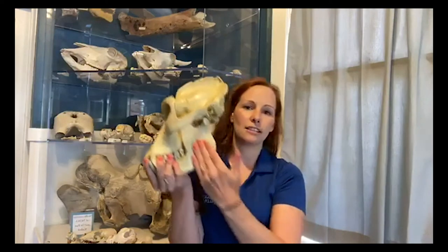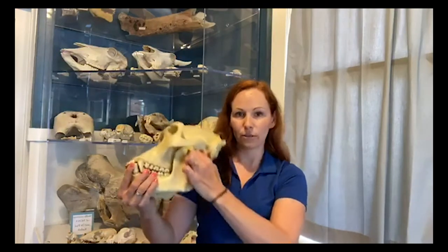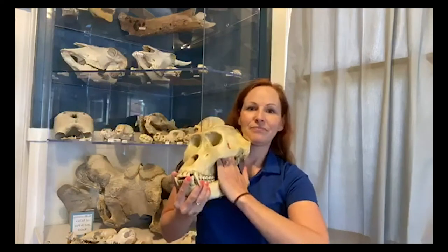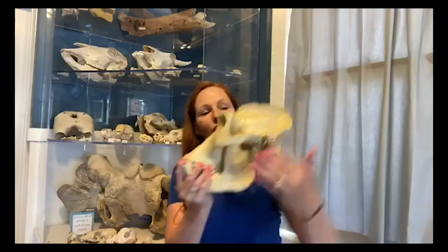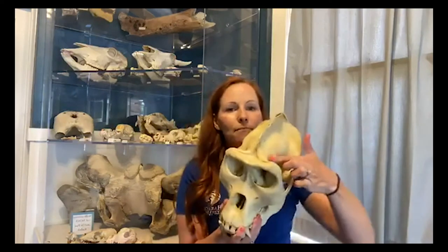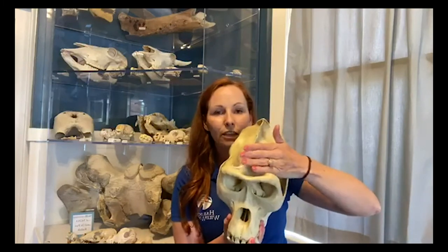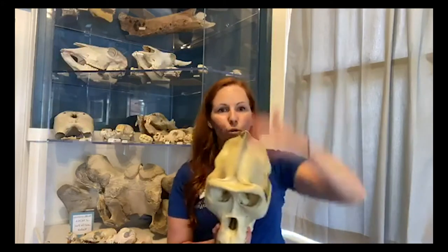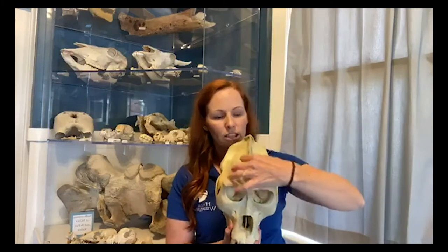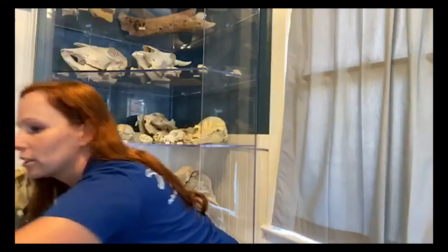So this section right here, the side of the jaw, is really enlarged and big. The joint where the jaw sits is really, really huge. And then the space underneath that comes all the way up to the top. Gorillas have this pocket for jaw muscle attachment. So if you feel the top of your head, it's pretty smooth. There's no crest of bone running along the top of it. They just have, it's really, really smooth all over.